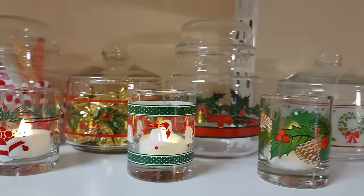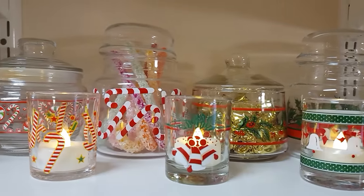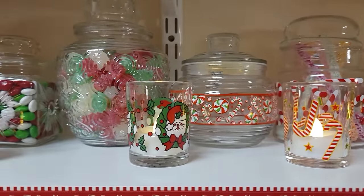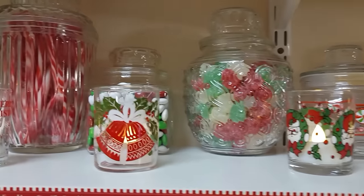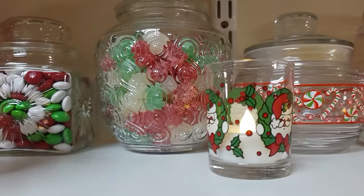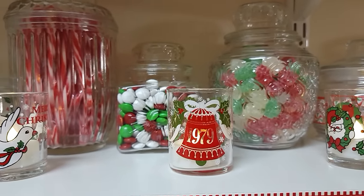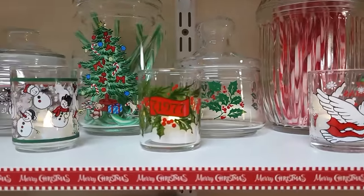Now, this is a whole new collection over here. Not what's in the window. I don't have two of those candy cane ones, but I have two others that match, that are candy canes. So that was fun. I've had this for many years. The other side, yep, needed to turn that around. 1979. So I had two of them that have a date on them. I have two doves, and there's the other one, 1977.